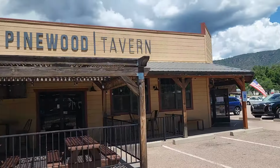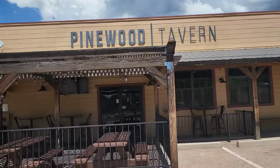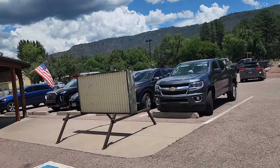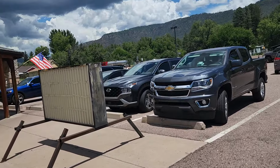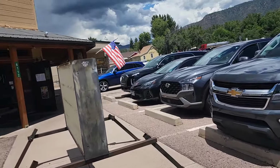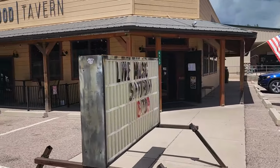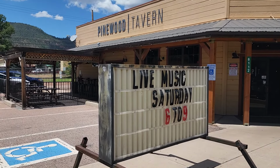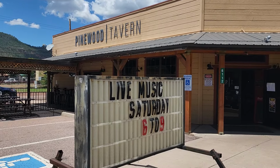All right, guys, I am outside the Pinewood Tavern, and it does appear to be open, so that's a good start, unlike everything else I've come across. But there it is, that's the outside. And the good news is there's a lot of cars out front, and that means it's going to be pretty good. So I did notice this sign when I was pulling in. Looks like they got live music on Saturday nights, 6 to 9. So no live music tonight, but that's okay.